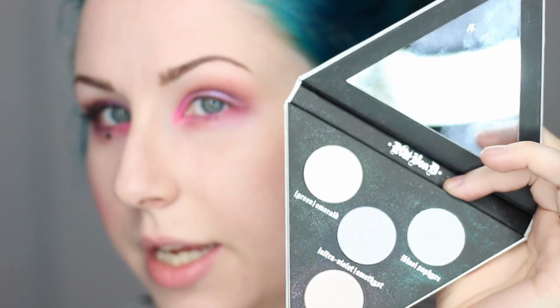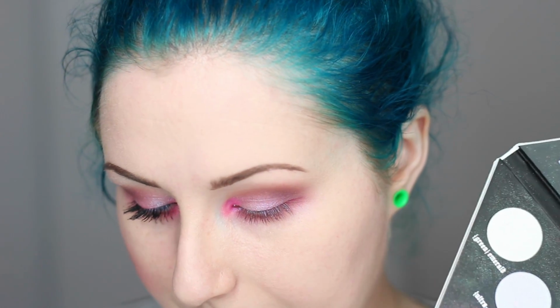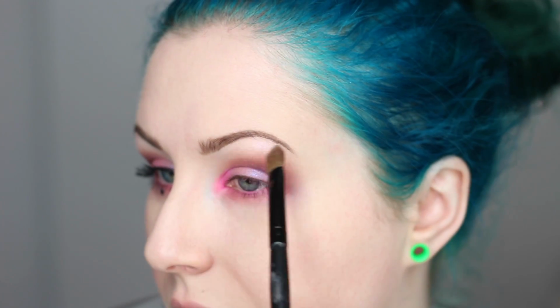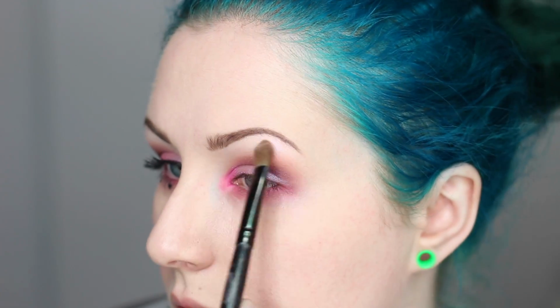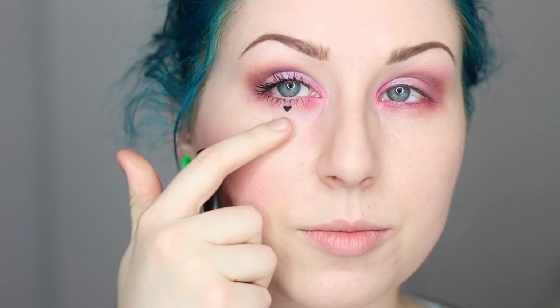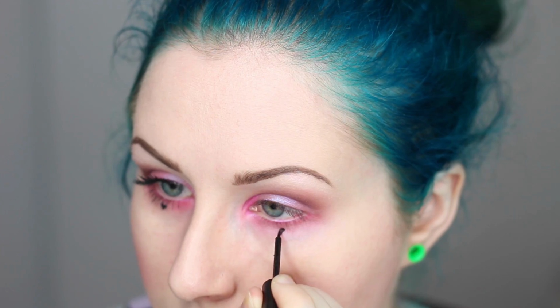And I did forget to mention at the beginning that I used a little bit of the Kat Von D Holographic palette. I just took a little bit on this softer fluffy brush. I'm taking a little bit of the Opal shade. It's the one that has a little bit of a pink shift to it. This is going to get applied right to the high point of my brow bone. And then I'm just going to sort of layer it on top of the neon pink in the inner corner as well. And then lastly for the eyes, I'm just going to add the little heart just with some black liner.